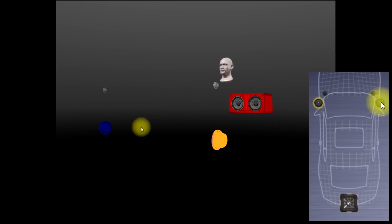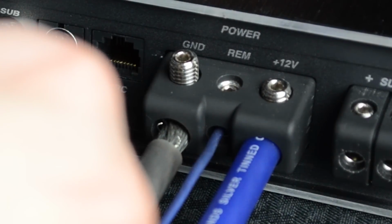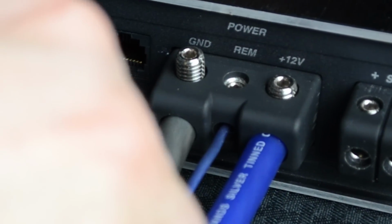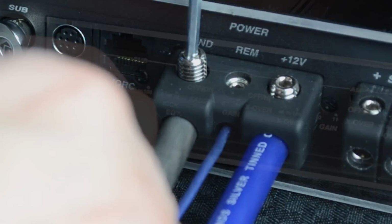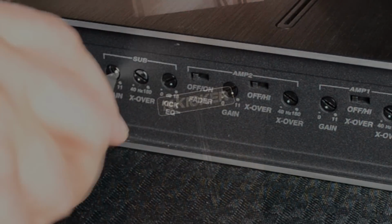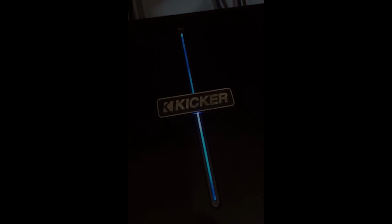So let's start with a subwoofer in the rear of the car, and in the front we'll install a set of components with 1-inch tweeters and 6.5-inch mid-range. But first things first. Before we get started, make sure the amplifier has power, ground, and remote, has all speakers connected that you intend to use in the system, the gains are set to their minimum positions and the amplifier is turned on.